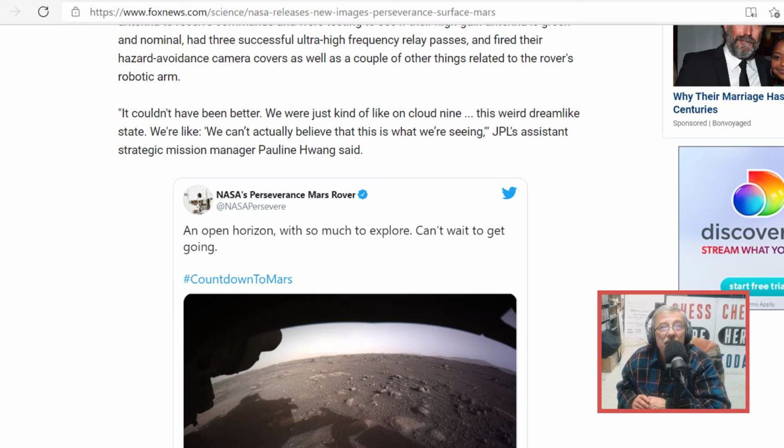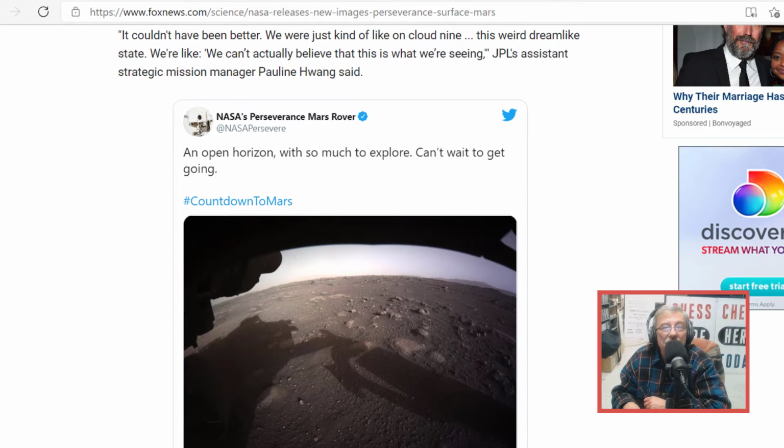It couldn't have been better. We're just kind of like on cloud 9, this weird dreamlike state where we're like, we can't actually believe this is what we're seeing, JPL's assistant mission manager, Pauline Wang, said. And there's the picture. I believe that was the first picture, but it came in black and white, and they got the color picture later. Pretty desolate place.